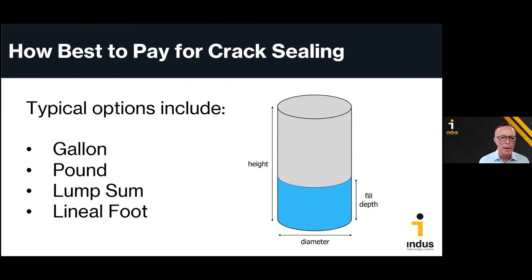And then the fourth one here on the list is probably my least favorite, paying by the lineal foot. A few agencies are doing that. But the reason I don't like it is the agency has to have somebody out there with a wheel measuring all the footage of cracks. We have somebody out there, and God forbid the two sets of measurements don't match at the end of the day, then we've got to measure them again. I would rather take all that measuring time, effort, and money and put it into more gallons of crack sealant. So that's my opinion on the best way to pay for crack sealing.